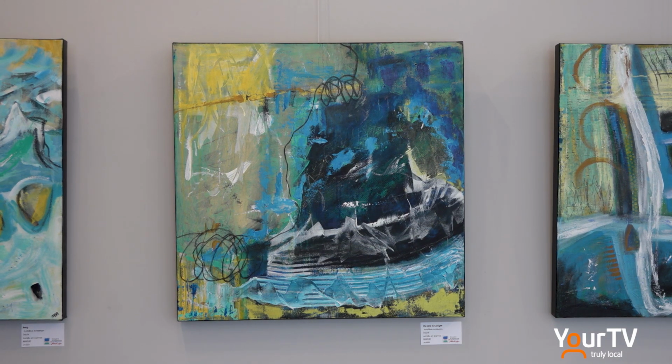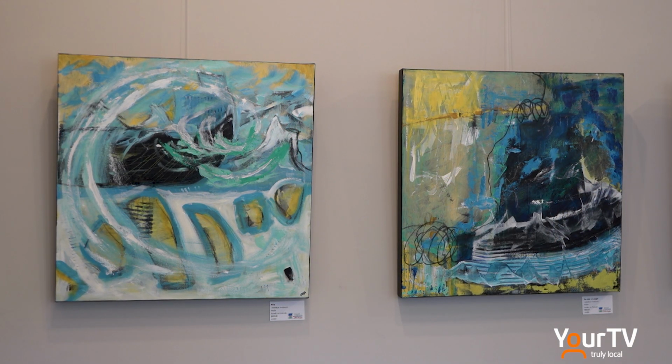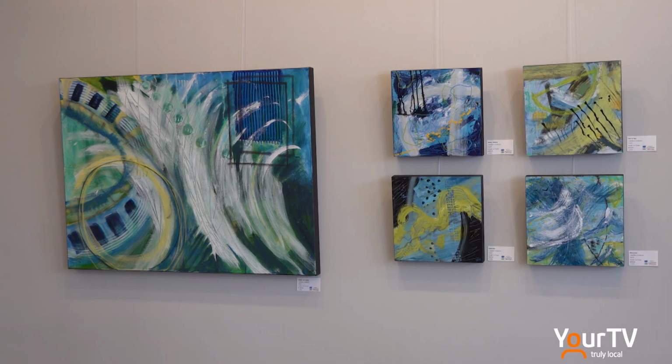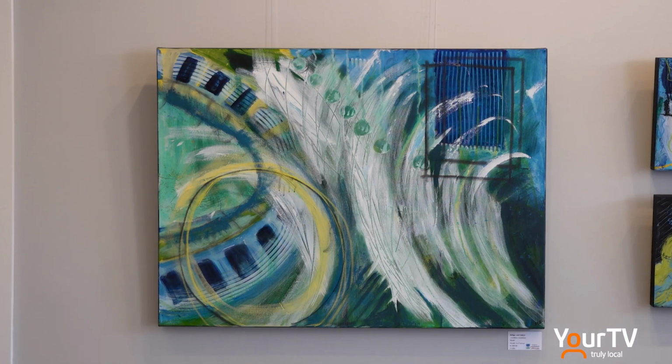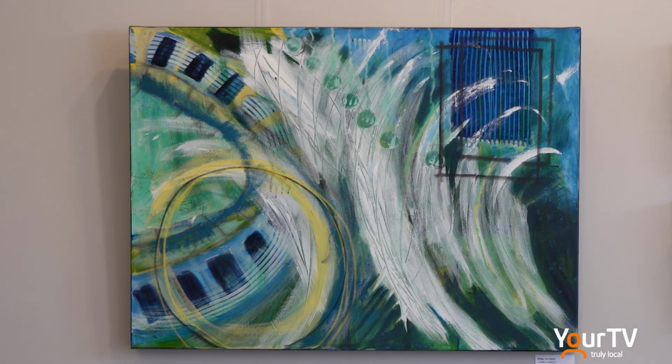The work is based on shipwrecks, but they're not literal translations. I'm trying to just give the impression and the feeling of what it's like to be under the water or near the surface or in the waves. And sometimes when you're on a shipwreck, it's quiet. Sometimes it's currenty and scary. So that's the direction I took with this work.